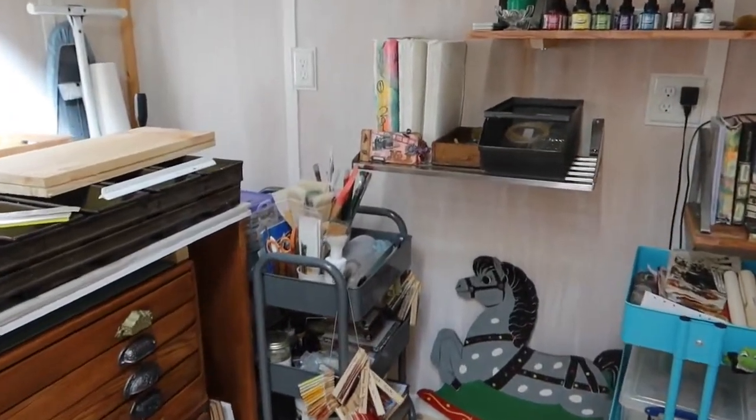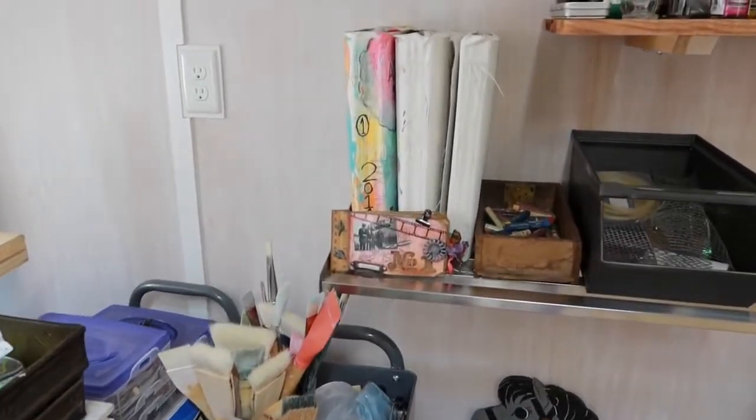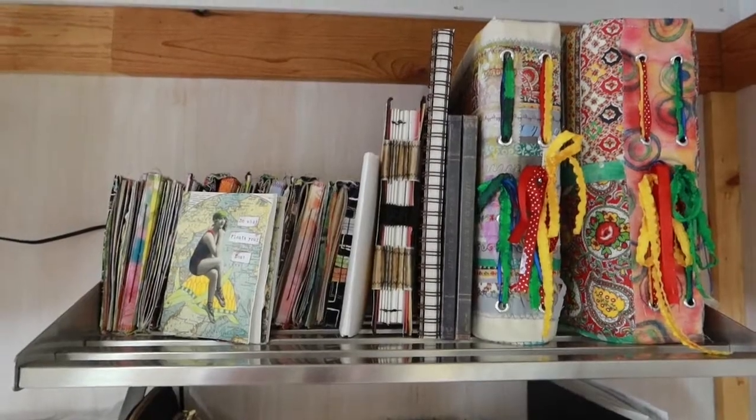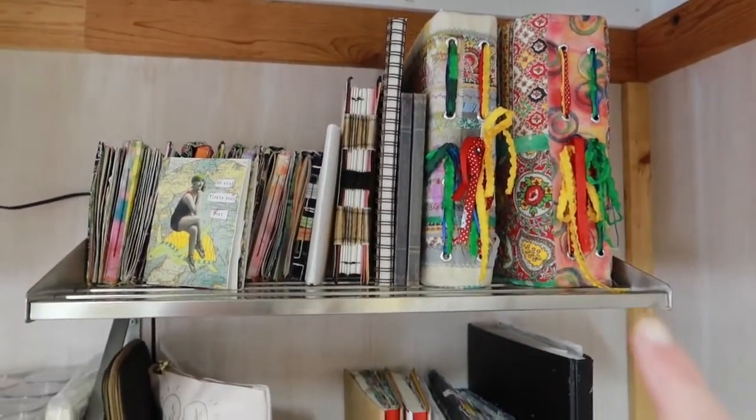I don't know why this isn't focusing. Hopefully the camera is focusing and not just acting up here. So these shelves have, this shelf happens to be journals that are complete.